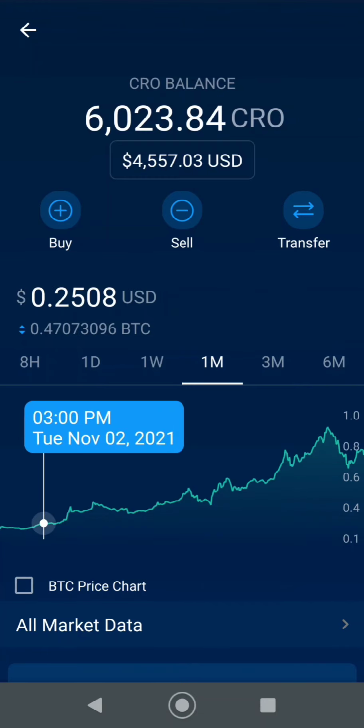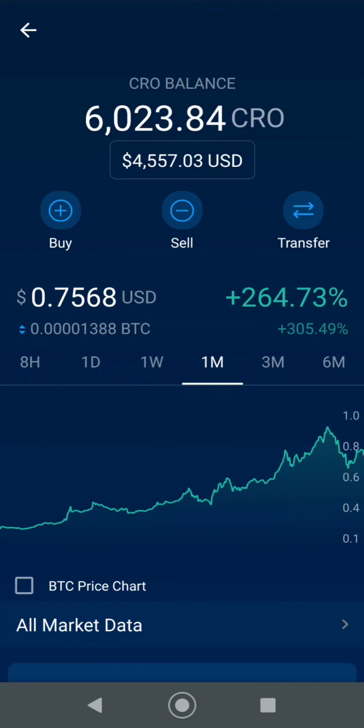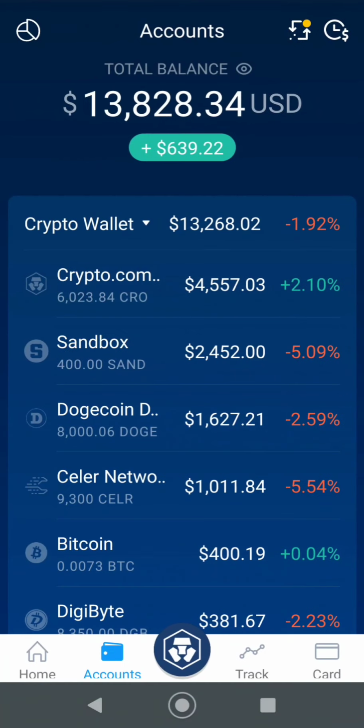Heck, even I took a little bit of profit off the table with the CRO with such a huge run up, just in case we've had a pullback here at some point, and we could buy in again. But very bullish on the CRO. It's going to $1 before the end of the year. Merry Christmas, everybody. Hopefully we'll see that price real soon here.